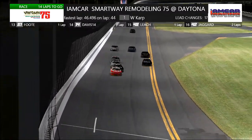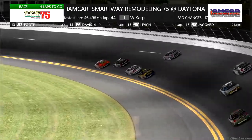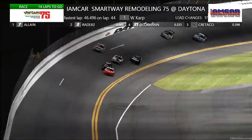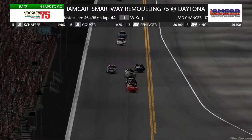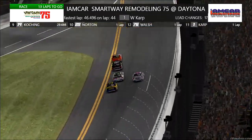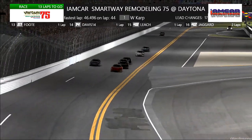Again, working their way through lap traffic. Man, they're really having to swerve to get around this lap traffic. Very, very interesting how the lap traffic's handling this. Right now, everybody hanging on. 13 to go this time by. See what Todd decides to do here with 13 laps to go.